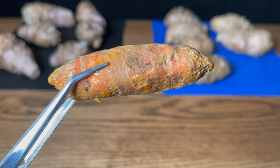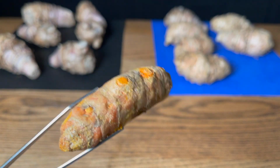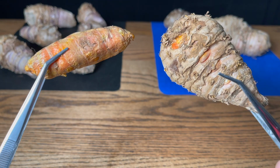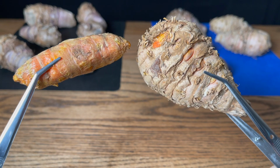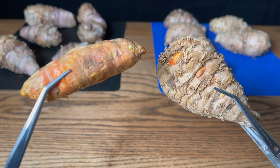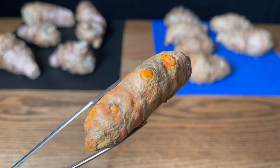Here's an example of turmeric which you see in your grocery stores. These are called turmeric fingers. What I received is much larger seed and these are called mother rhizomes, hence the difference in size. Grocery store turmeric is usually treated and the growing nodes are trimmed. So if you plan to grow them, you might have limited success.